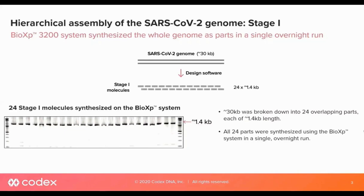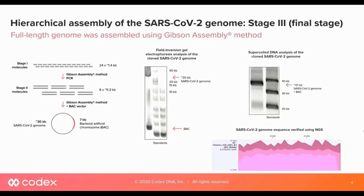We verified the presence of the full-length genome in our clones using several methods. Since the genome that we cloned was fairly large, we used a technique called field inversion gel electrophoresis, or FIGE in short, to be able to resolve the cloned DNA at high resolution. We used restriction enzyme digestion of the DNA isolated from our clones to release the SARS-CoV-2 genome and analyzed this DNA using FIGE. This enabled us to easily visualize the cloned high molecular weight DNA.